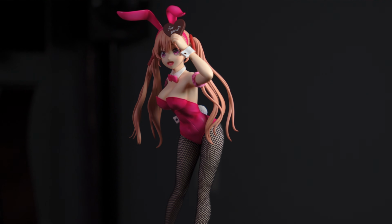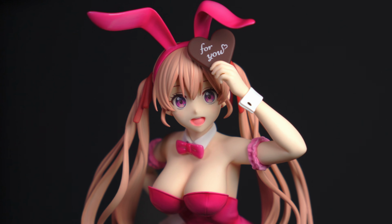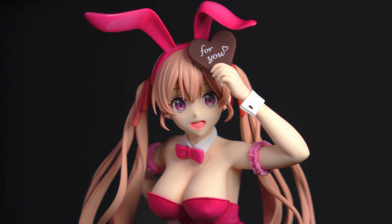The stockings look pretty good as well. And she just looks really adorable. I mean, they did a really good job. Her face looks just like Erika. Her mouth sculpt looks pretty good too. Just enough amount of teeth, and you see some depth back there of her tongue and the inside of her mouth. I'm probably getting a little bit too detailed with her mouth, but it looks really good.